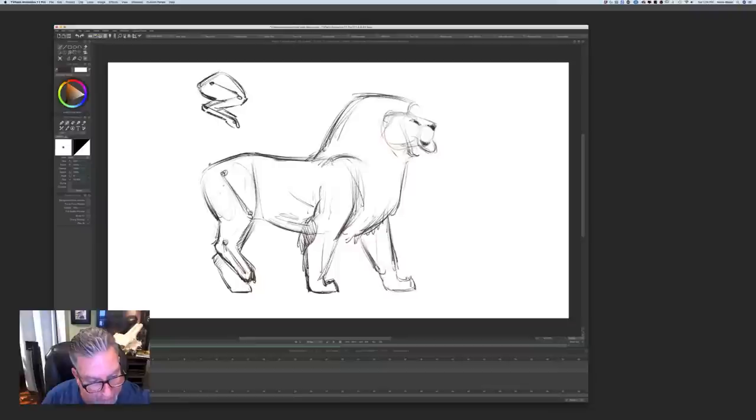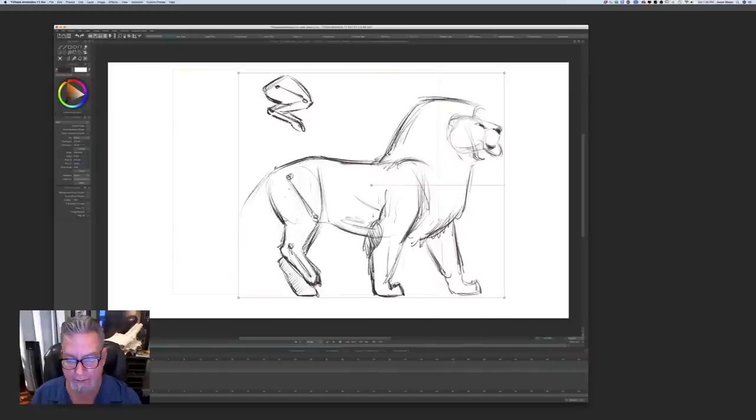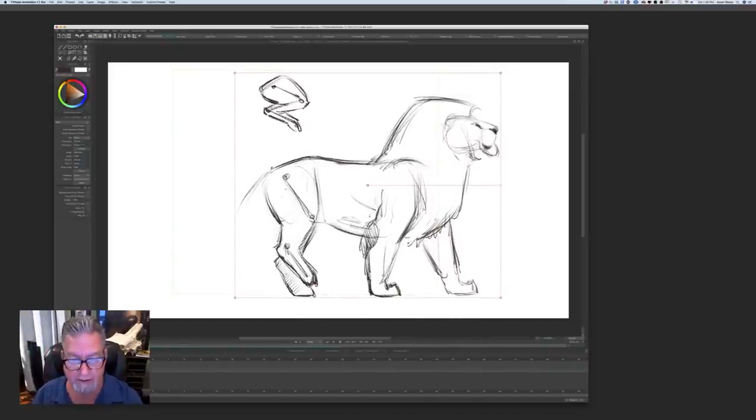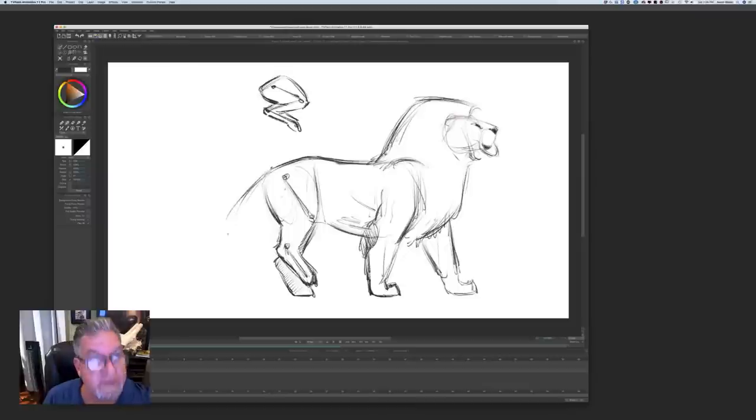You might hear some rain. We live in Florida, so we get lots of rain this time of year, and it's coming down pretty good. Oh yeah, we got quite a bit coming in. Look at that. Oh man, it's going to be raining throughout the entire stream. I couldn't get that out.